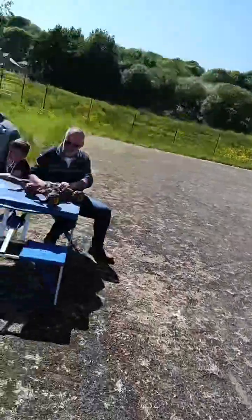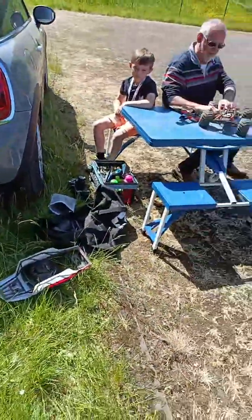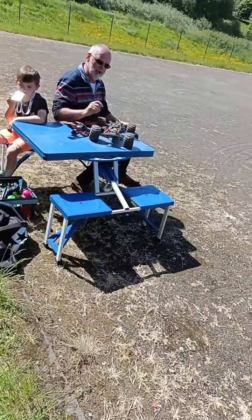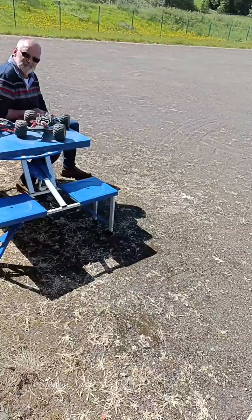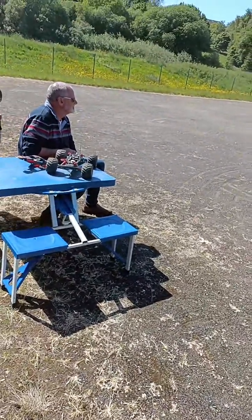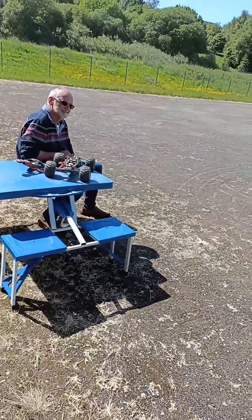Dave, what's the best charger for your RC? For LiPo batteries? I don't know, it just says what's the best charger. I use a T100 Sky RC dual LiPo charger. They've got XT60 connectors, but you can buy leads to go to Deans or whatever it is.